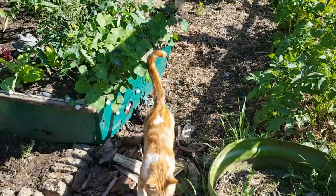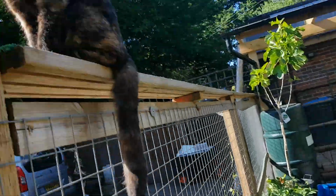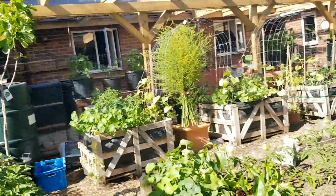Hi Sims. I've got all the cats in the garden. Well, not all of the cats. Where's Titch? Titch is not here.